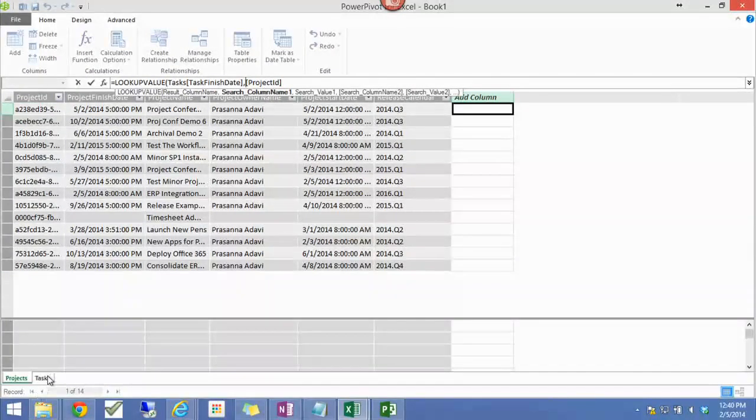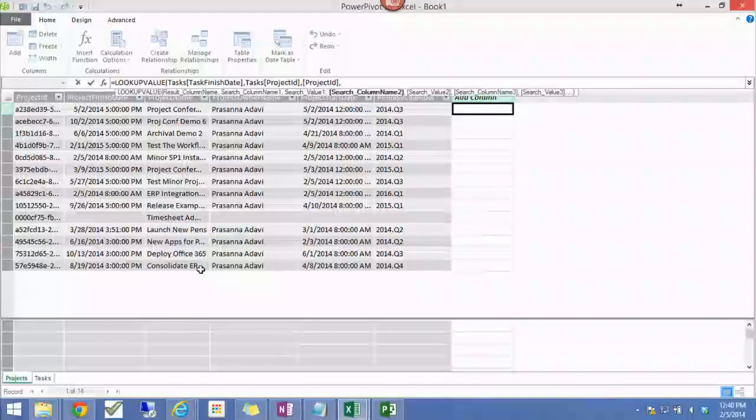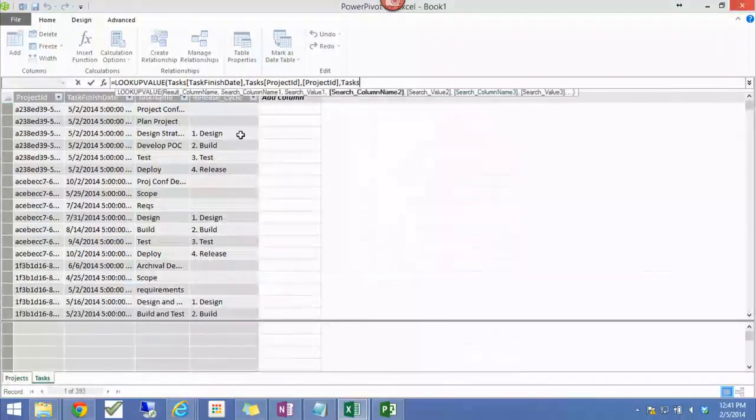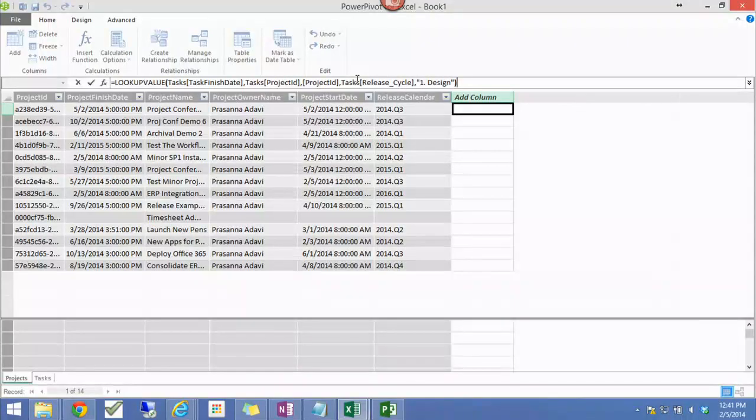I need to search, matching this up with this. And finally, I only want my design dates, right? Where task release cycle just says one.design. Okay, so that's the syntax. What am I doing? I am pulling in the task finish date for the tasks that match my project ID, which have release cycle called design. I'm going to hit enter.